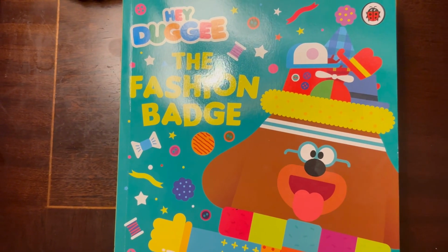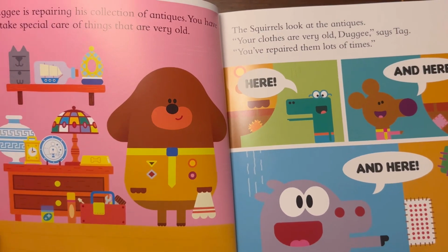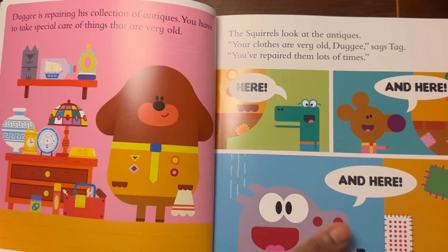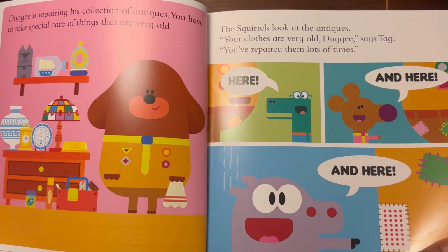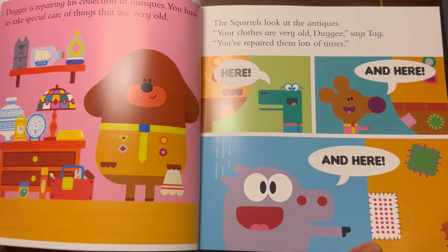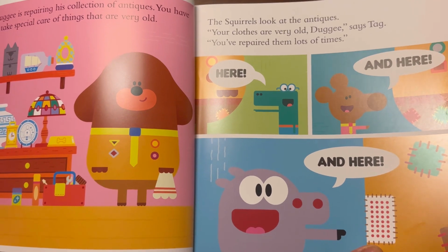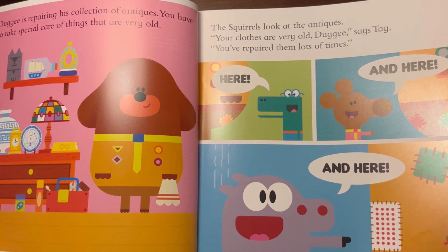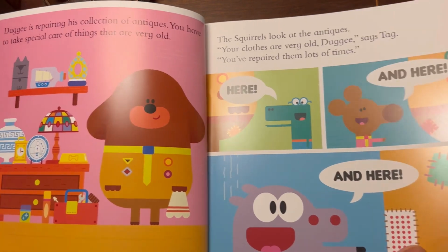Today we are going to read Hey Duggee, the Fashion Bat. Duggee is repairing his collection of antiques. You have to take special care of things that are very old. The squirrels look at the antiques. "Your clothes are very old, Duggee," says Tag. "You have repaired them lots of times. Here and here and here."